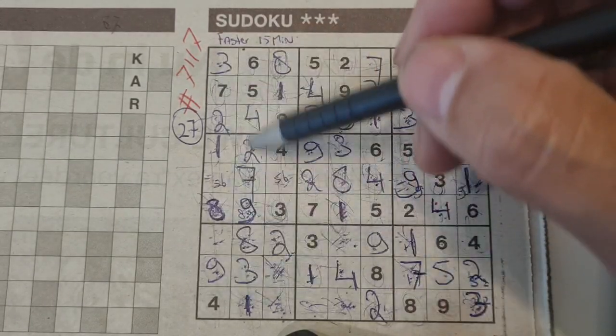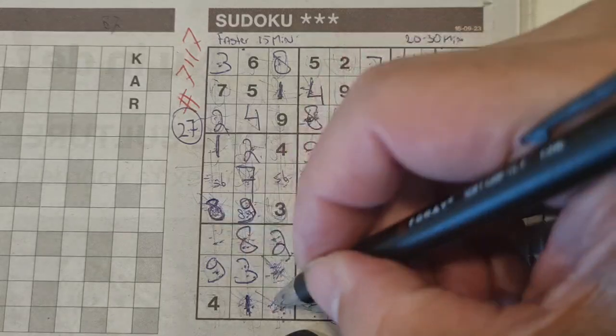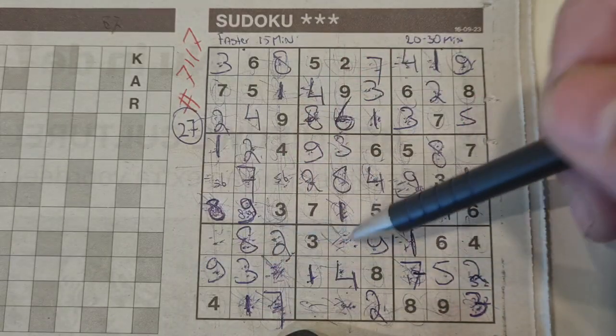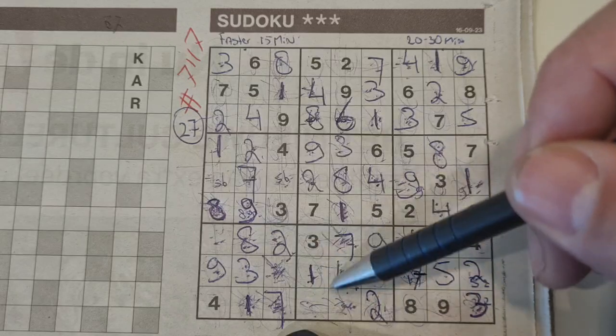7 in this column, 7 in the second column. So in the third column, the only two places left for the 7 should be here or there. We see a 7 in this row, no 7 there, 7 should be there. 7 in the last row, 7 in the row above, so in that row, the only place left for the 7 should be there.